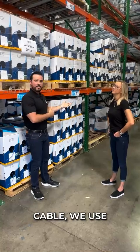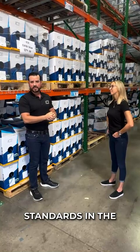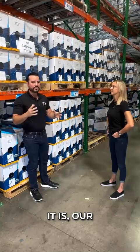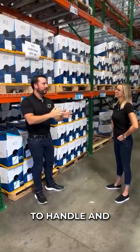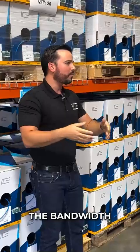So with Ice Cable, we use the appropriate amount of copper that is required by HD-based standards in the industry. If it's a Cat 6, Cat 6A, Cat 8, whatever it is, our product is built to give you the amount of pipe that is needed to transmit all the bandwidth with no restrictions.